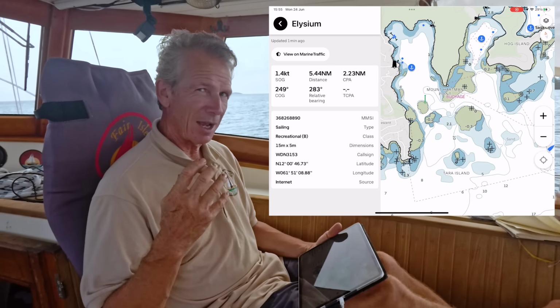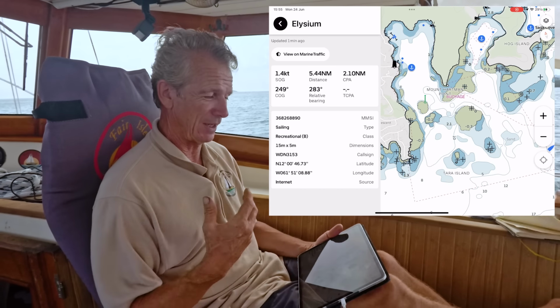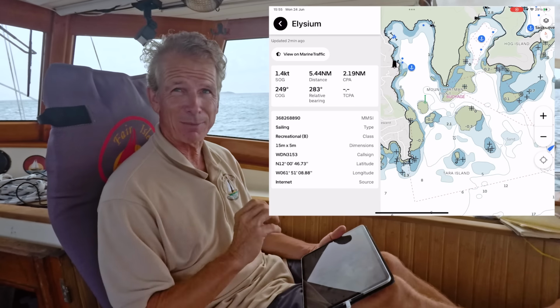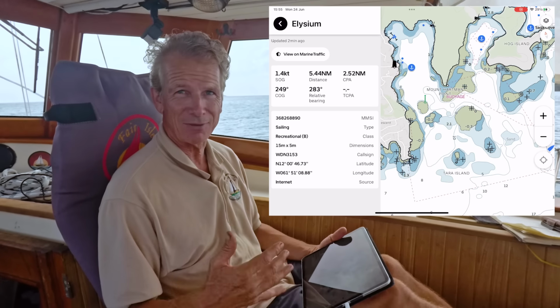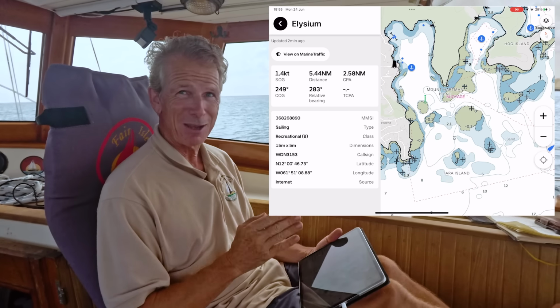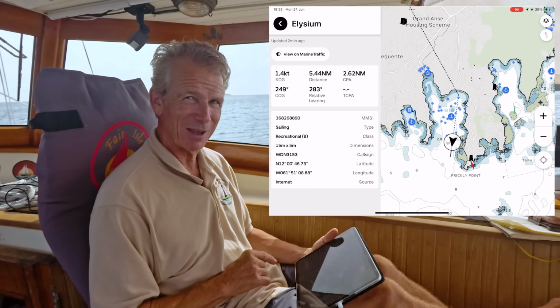I mean, don't get me wrong, I still use Navionics as my main form of charting when I'm coming into anchorages and things, but that's because of the bathymetry charts. The depth charts are second to none on Navionics. They've got all that system that will give you really good depth. So we'll do a little comparison of the two, maybe for some of the bays around here, just to show that.